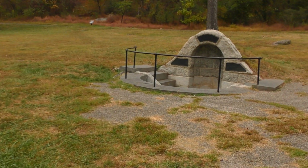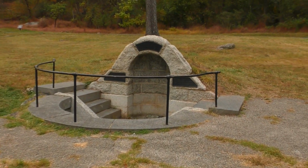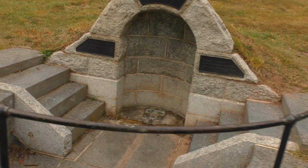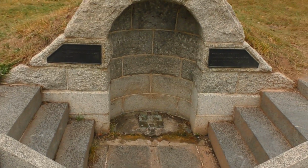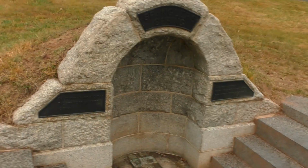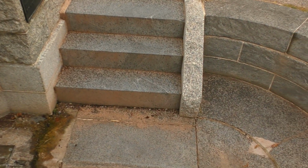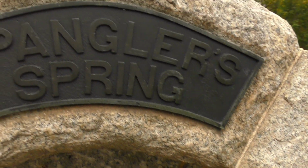So up there is where I was just filming, but down here is the actual spring. Like I said, it's definitely been modified since the battle. I doubt it looked like this at all back then, and there's no water currently running in it, because it's been pretty dry lately. Spangler Spring.